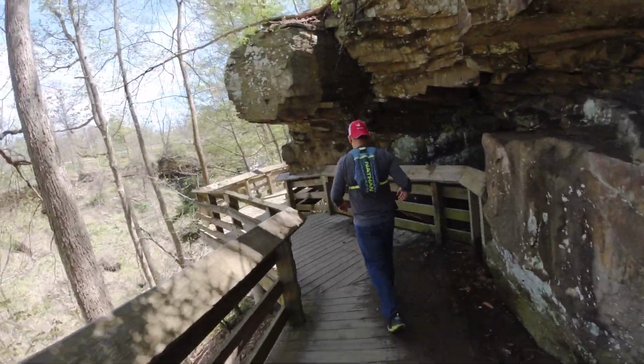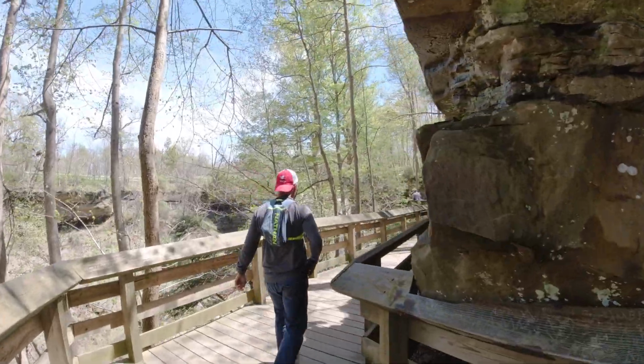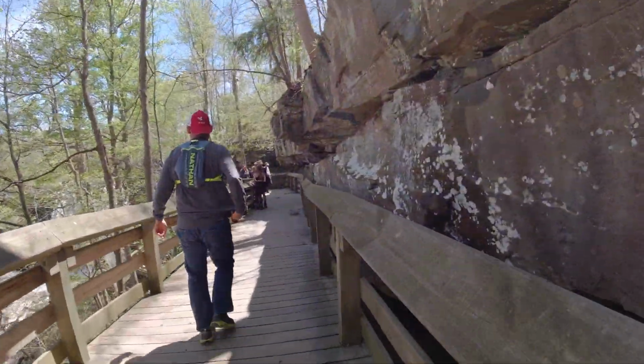See, one of these is the actual gorge trail, not just the falls trail. We got to figure out where that is. So this is the partial.